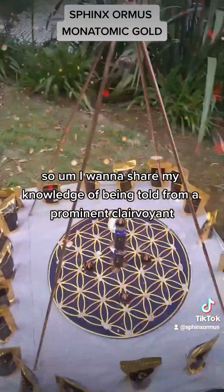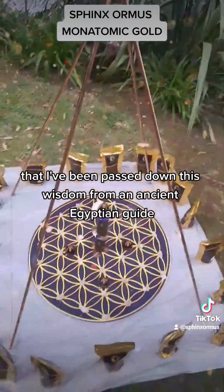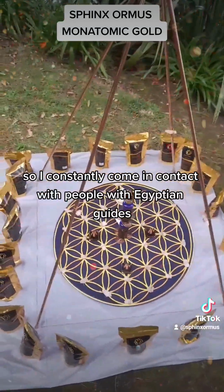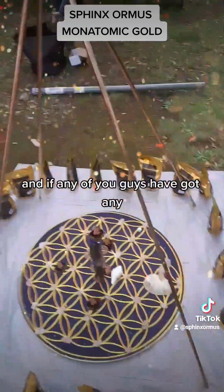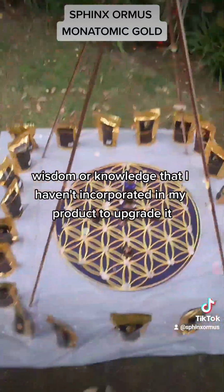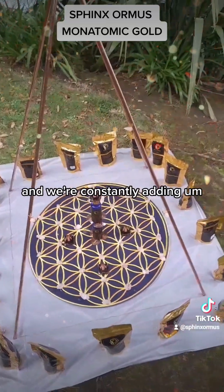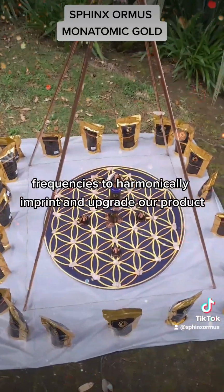I've been told from a prominent clairvoyant that I've been passed down this wisdom from an ancient Egyptian guide, and I want to share this with you. So I constantly come in contact with people with Egyptian guides or past life memories, and if any of you guys have got any wisdom or knowledge that I haven't incorporated in my product to upgrade it, please feel free to text me or email me, and we're constantly adding frequencies to harmonically imprint and upgrade our product.